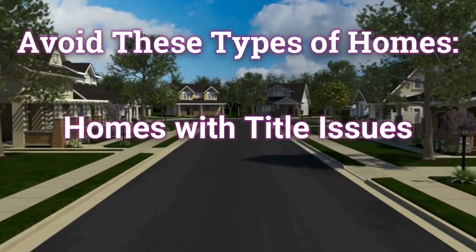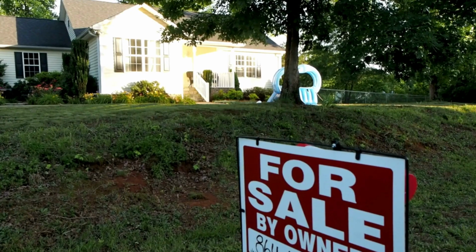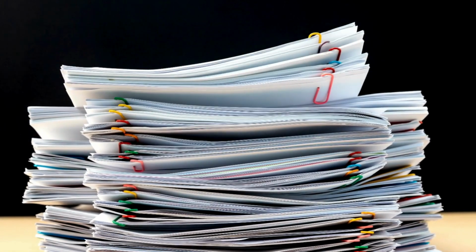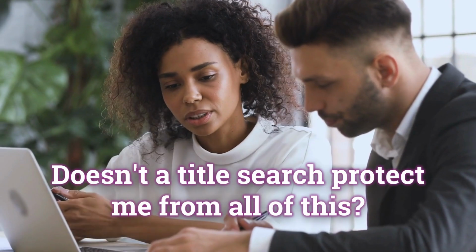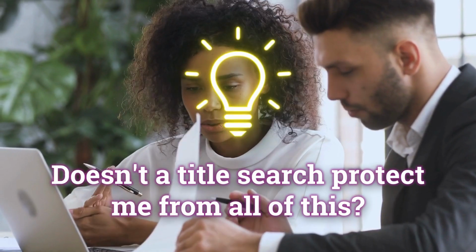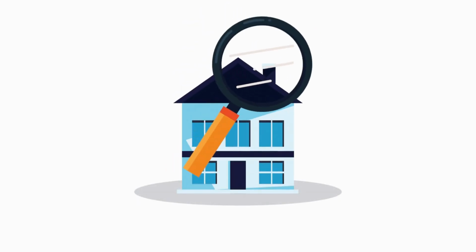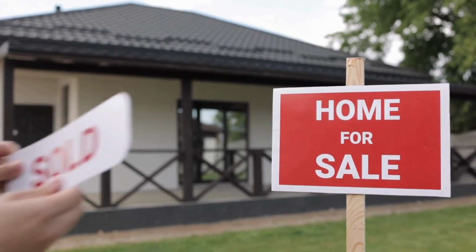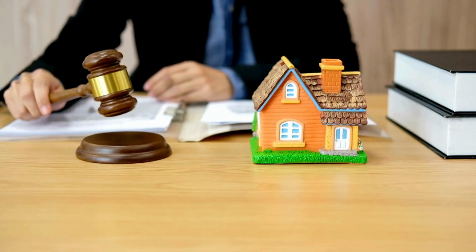Homes with title issues can pose a big problem and cause big delays in your timeline. Some properties may have liens, unpaid taxes, or ownership disputes, which can complicate your purchase. Now, you might be wondering, doesn't a title search protect me from all of this? That's a great question. A title search is a key step because it checks public records to confirm the seller has legal ownership and uncovers known issues like unpaid taxes, liens, or ownership disputes.